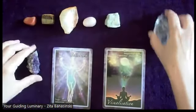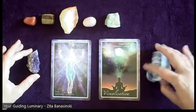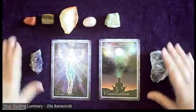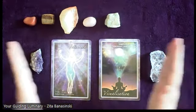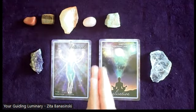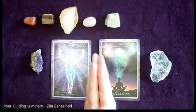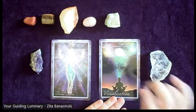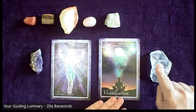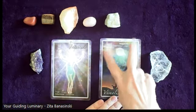So the 2 stones I'm going to put next to you are the 2 that are most visual in these cards, and that is the amethyst and the clear quartz, both of which are going to open up your 3rd eye, which is located between your 2 eyes, right on your forehead, and your crown chakra. So you can see, without even thinking about it, I put the clear crystal here, which is the one that's going to open up to the universe.